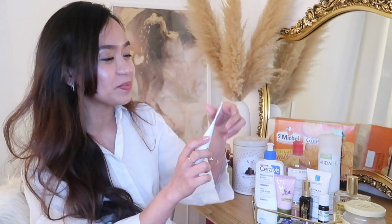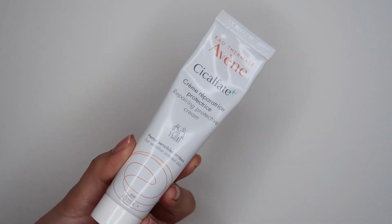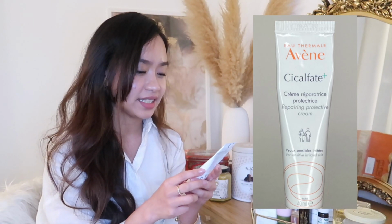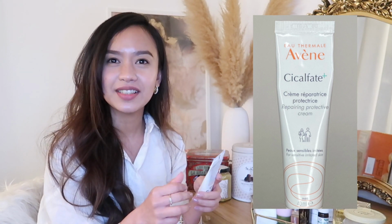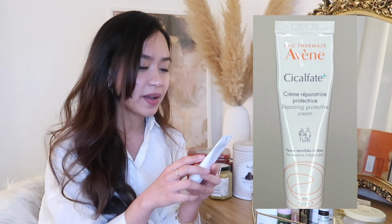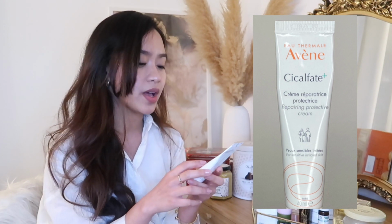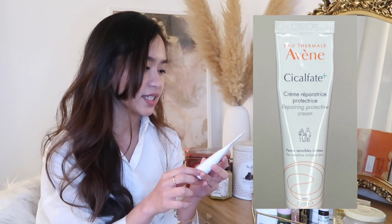So this one, anyway. It's eau thermale Aven. Eau thermale Aven. C'est qu'en fait, crème réparatrice protectrice. You see, it's a very strong accent. Crème réparatrice protectrice. Repairing protective cream. Peau sensible irritée. For sensitive irritated skin.